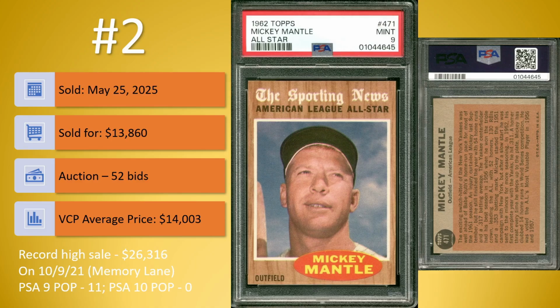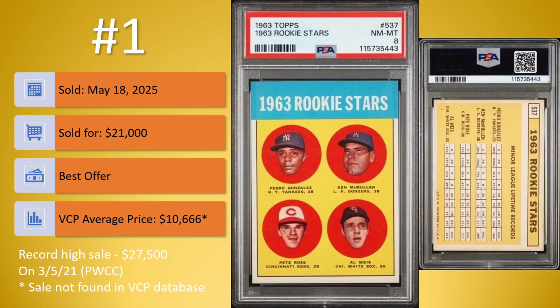And at number 1 for the 1960s, the 1963 Topps Pete Rose rookie card in a PSA 8. This one sold on May 18th for $21,000. It was a best offer. The current VCP average price for a PSA 8 is $10,666. The record high sale was $27,500 back in March of 2021 through PWCC.